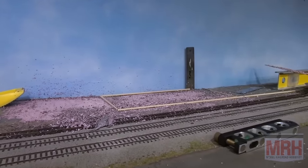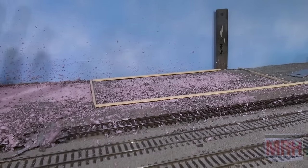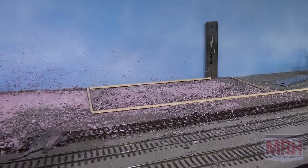So at this point, I'm going to mount the wood with some steel pins, vacuum clean all this mess up, and then pull out the cement.